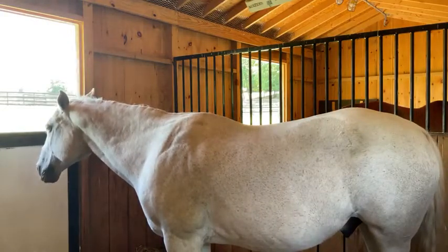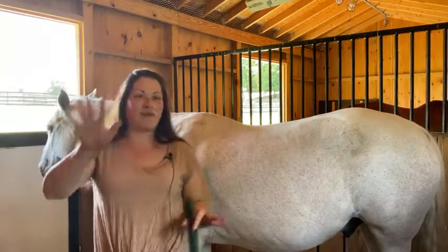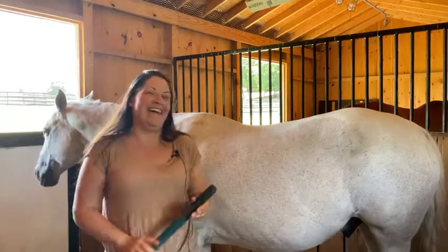Oh, here's something interesting. Not going to leave him half groomed. Yes, I promise I won't leave him half groomed.